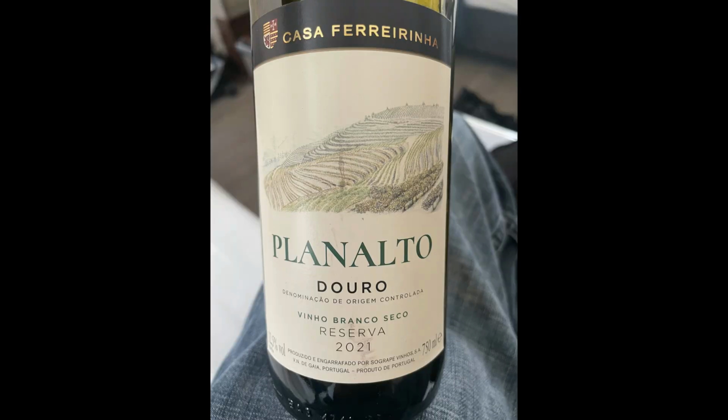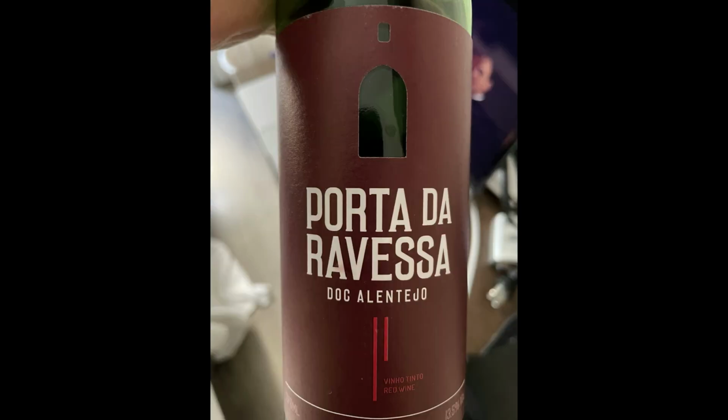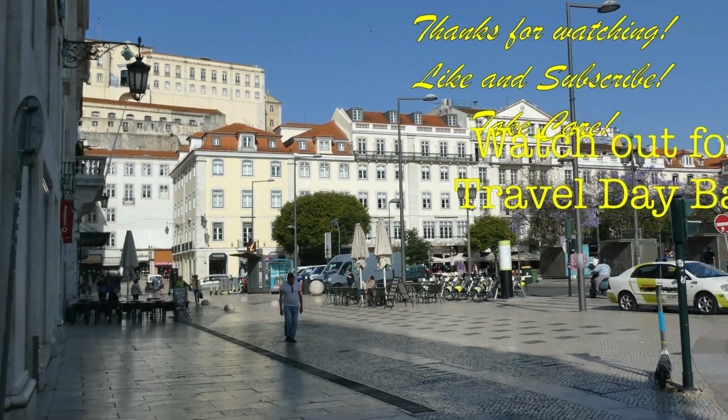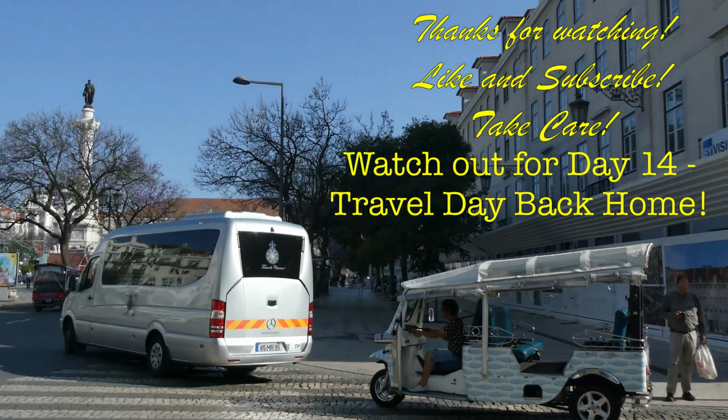It's time to wrap up this last day in Lisbon. We truly enjoyed our time here in the city. Now that we've soaked in what the city offers its visitors, we will come back to this wonderful country, and next time we'll visit Porto and Sintra, which I heard are wonderful cities to visit as well.